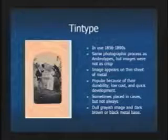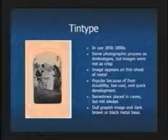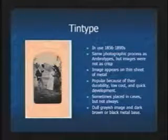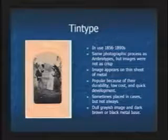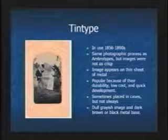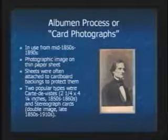And sometimes these were placed in cases to make them look like they were the more expensive Ambrotypes and Daguerreotypes, but just as often they were placed in these sort of cardboard things. So they're fairly easy to tell.